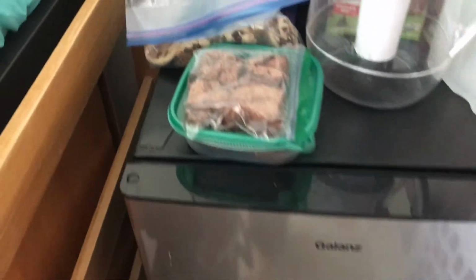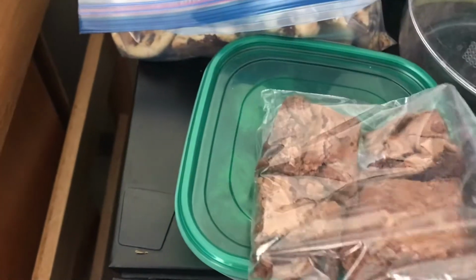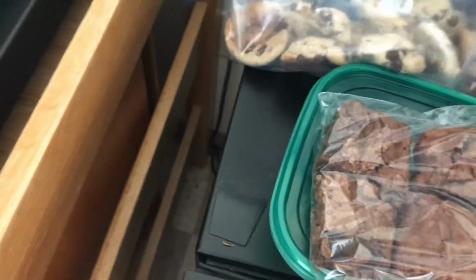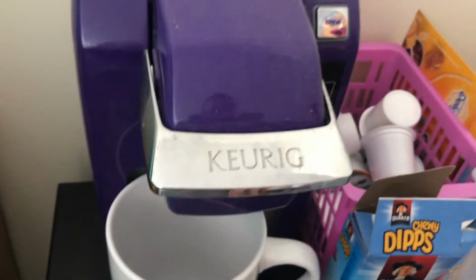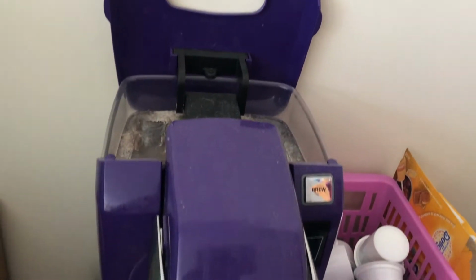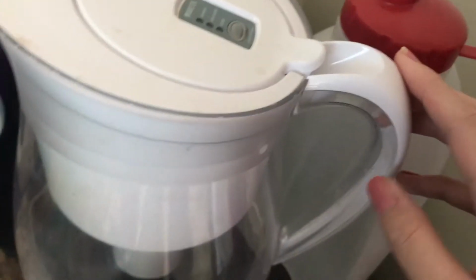My snacks are always on top of my fridge, even though they tell us not to keep stuff on our fridge, but whatever, I'm a rebel. I keep my food on top of my fridge, so I have cookies, brownies, a lot of good food. And then my bread is there, my Keurig's there, everything is there. And then I also have K-cups next to it, so I really like how I have this part of my room set up. And I have all the snacks there because you need some good old snacks, which I love.